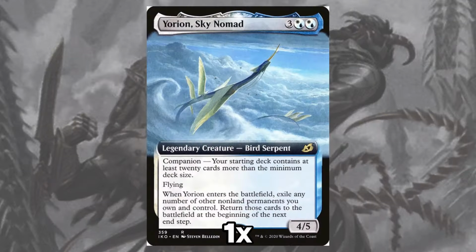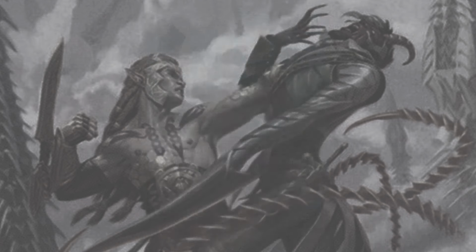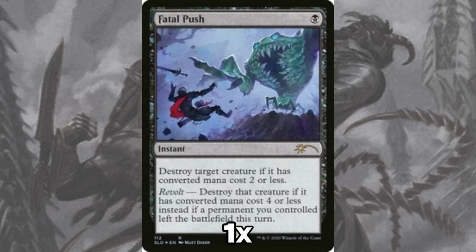For starters, we have Yorion! Okay, that's a bit of a cop-out, but it's worth noting we're actually on a 14-card sideboard here thanks to our companion. Not too bad when we get the extra main deck slots though. Fatal Push does see some play, as aggro decks that stop our life gain can be a bit of a pain. Removing Slick Shot Show Off is crucial, so we bring in cheap effective removal for them.